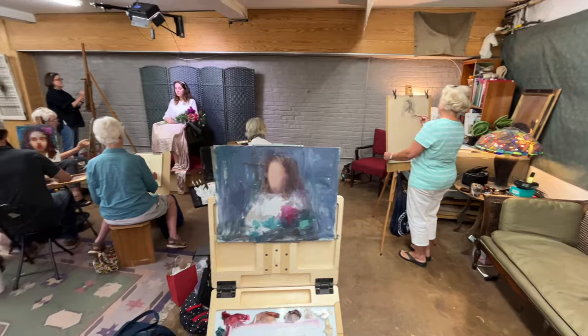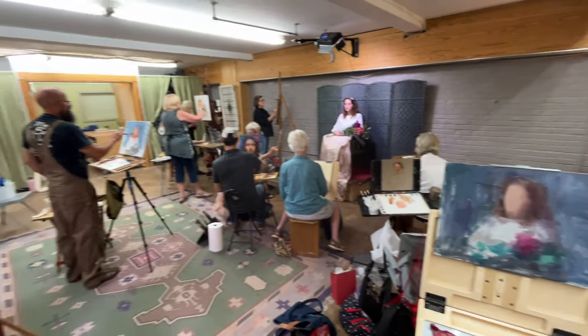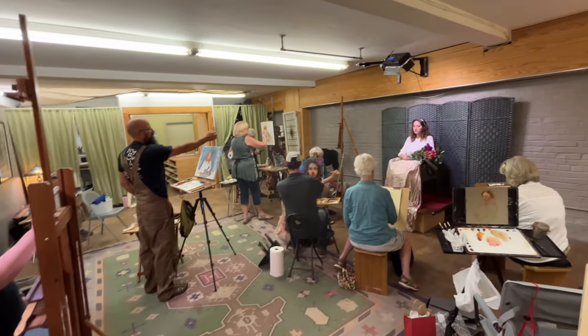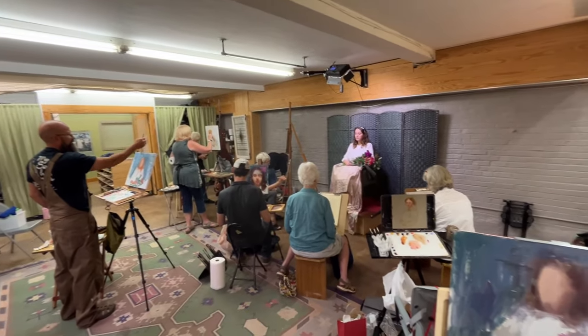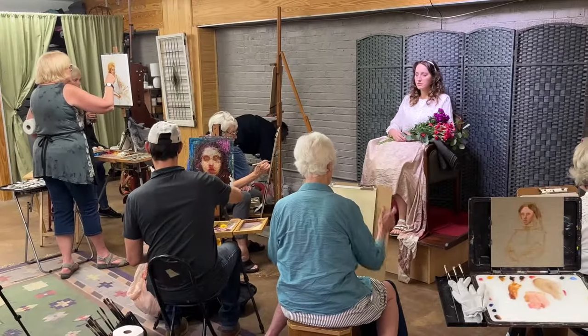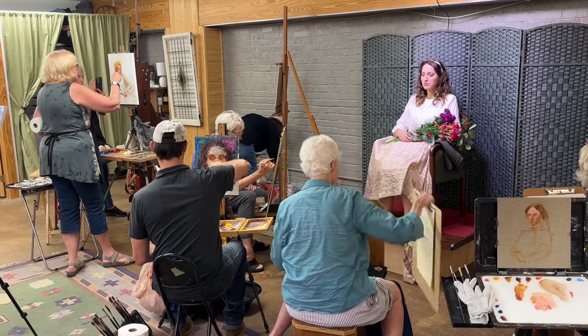It's Cambridge. I'm using a smaller setup, so I can use a smaller palette, and I can still get everything in it, so it will be spread out if you're walking around.